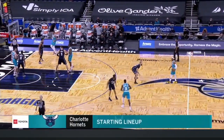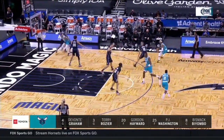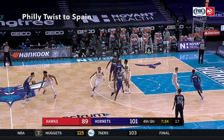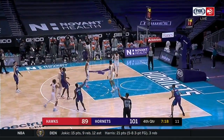Sometimes, instead of just setting the high ball screen, they'll run it into a Veer action. See here, Rozier comes off, fakes his first screen, and he's going to come back around off of a pin-in from Biyombo. Borrego runs a lot of stuff out of a Philly or Iverson type of formation, and one of his favorites is to have it flow into some variation of Spain pick and roll.